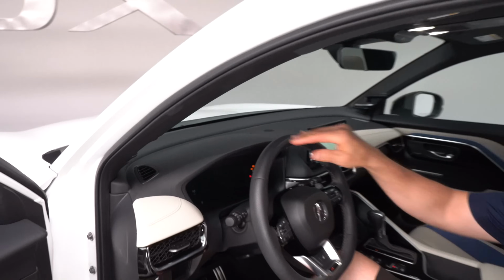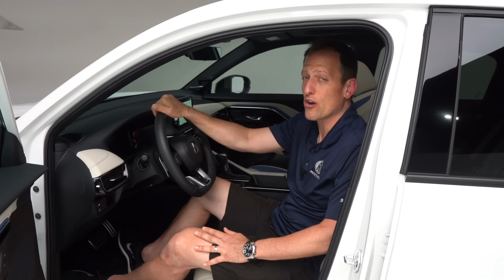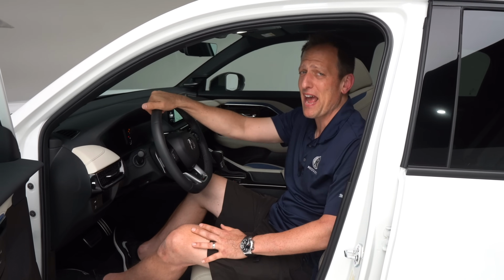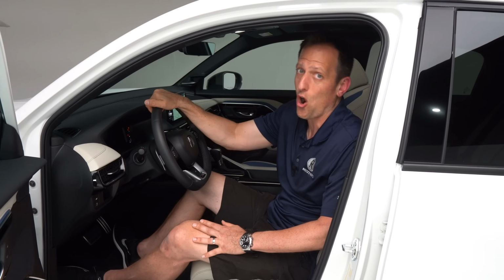And that is what makes this one of those Acura vehicles where you're going to be able to feel comfortable when you drive it. But let's get into the back seat and see if your passengers are going to be happy that you went ADX over the competition.